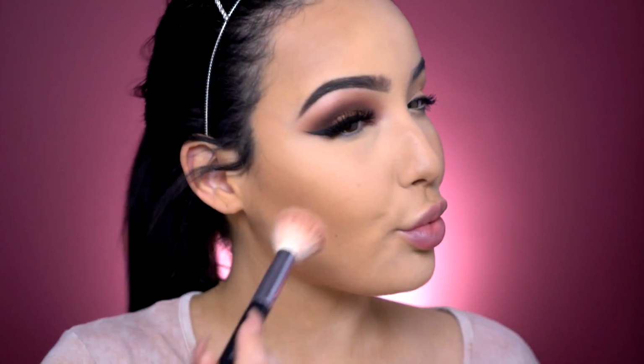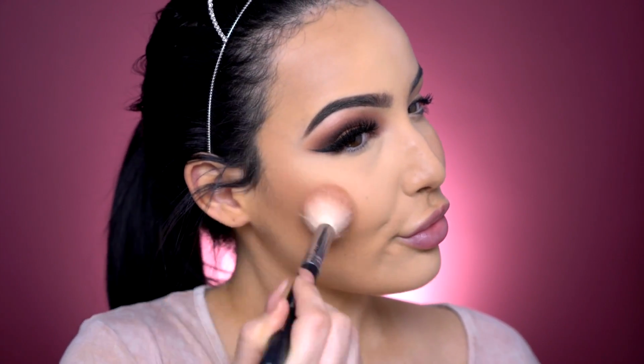For blush, I'm gonna take MAC Warm Soul and apply this right over the contour. I'm also gonna bake right below my contour. To highlight my cheekbones, I'm gonna take Topaz from Jouer, and I'm gonna wet my brush with a little bit of MAC Fix Plus just to amplify it.